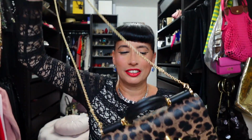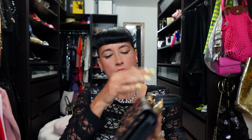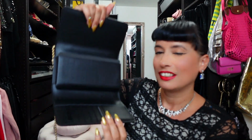But as you guys can see, it has a crossbody handle, like a chain, and a gold one. And then you have the little top handle, which is so beautiful. Let me just close it properly so that I can show you. Okay. Oh my god, she's so pretty. So it has this top handle, and then it also comes with a crossbody. And then when you open, so she's really slim, as you guys can see. And when you open, it's black leather inside.